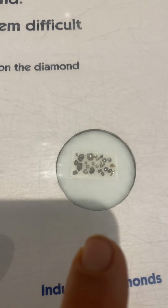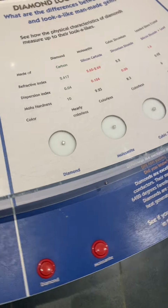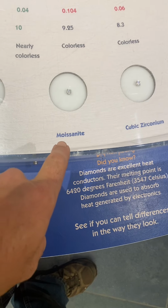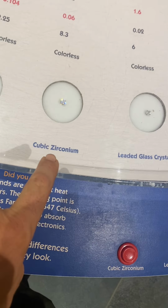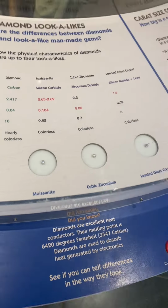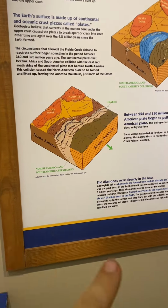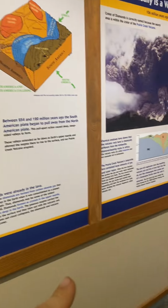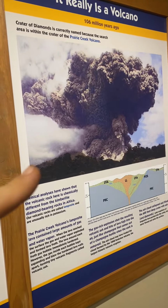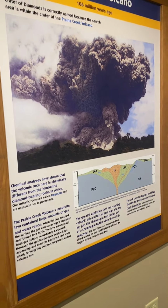These are industrial diamonds. They're a little different. You don't find those here. And then you can see here some other things like moissanite, cubic zirconia, and leaded glass crystal, which also are things that look like diamonds. It's really interesting to note that this was all caused by tectonic movement, which made this place a volcano, the Prairie Creek volcano, and that is where we are today, in the crater of the Prairie Creek volcano. That's pretty neat.